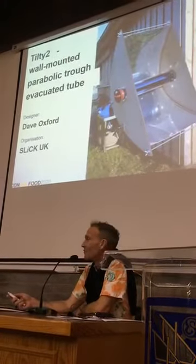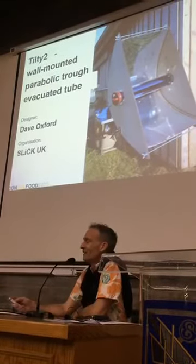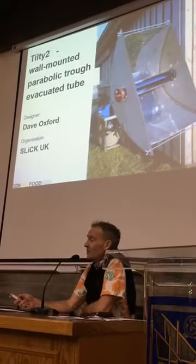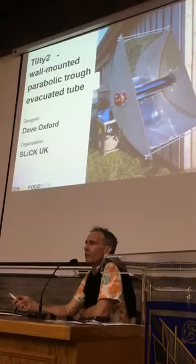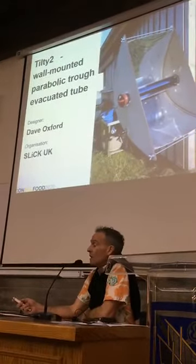Here's another offering from Slick, this time from Dave. It's Dave's Tilty 2, apparently. There must have been a Tilty 1 along the way. It's wall-mounted. You can't see the brackets. It's mounted on the corner of an outside kitchen at a campsite.